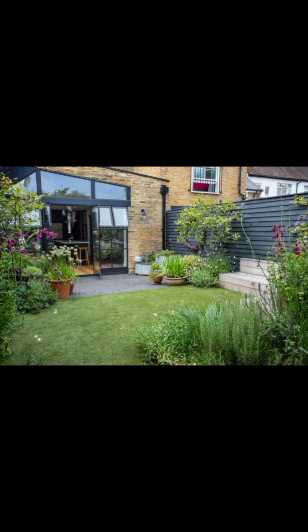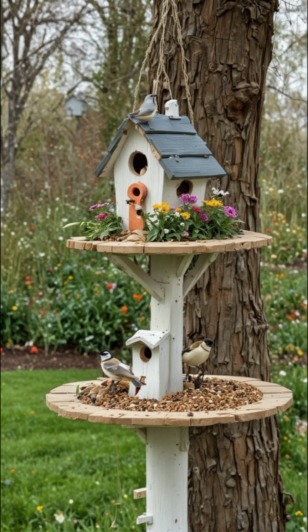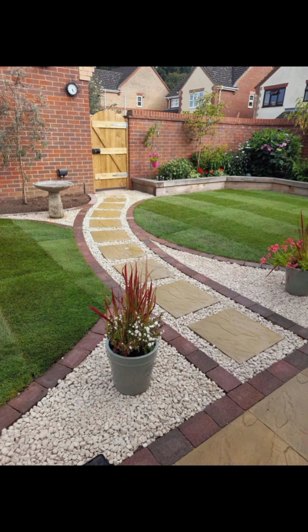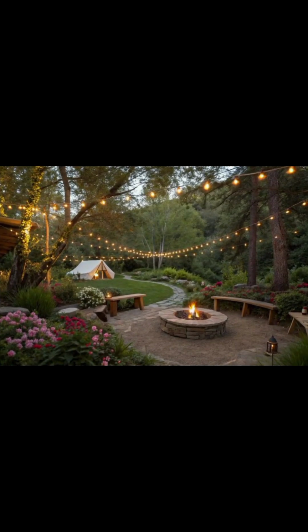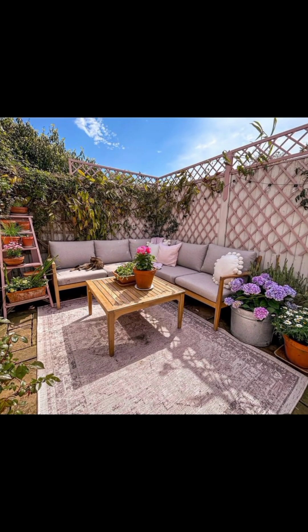And then choose a style. Decide on a garden style that reflects your preferences, such as formal, informal, cottage, Japanese, or modern. Choose a variety of plants, including trees, shrubs, perennials, and annuals. Consider their color, size, and seasonal interest.